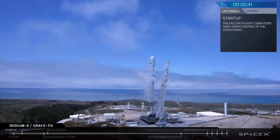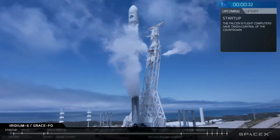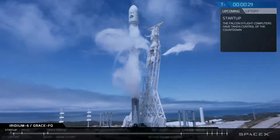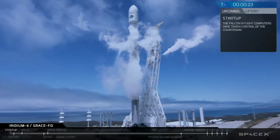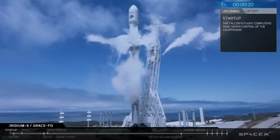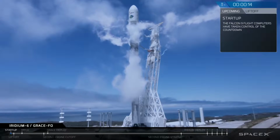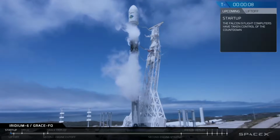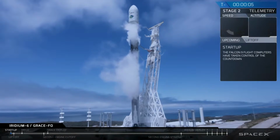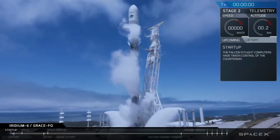LD, go for launch. T-minus 30. 20. Flight tanks configured for flight. 15. 10, 9, 8, 7, 6, 5, 4, 3, 2, 1.